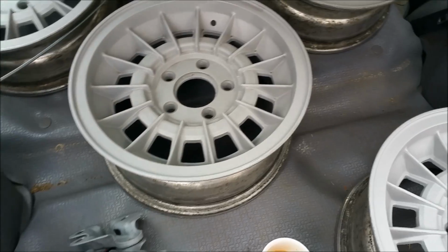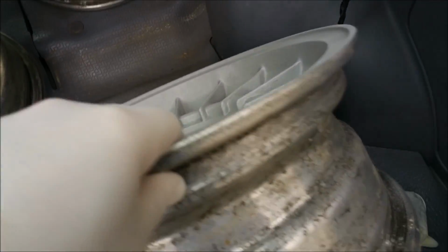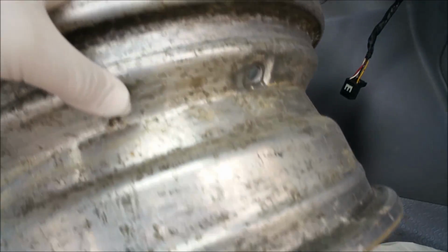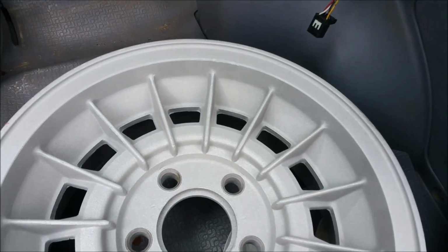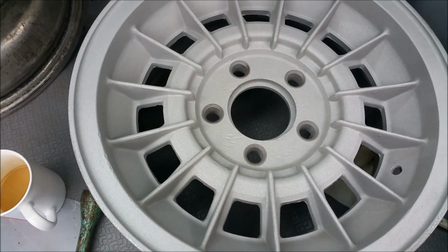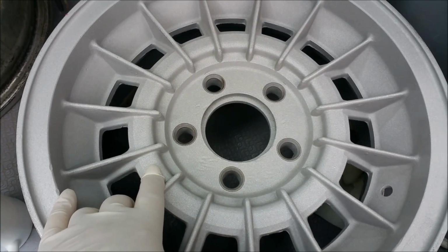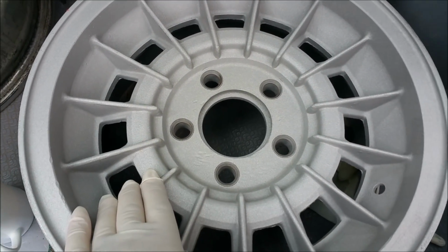Just been running a couple of errands. I've got the wheels back from the media blaster. You can see how lovely they are. They've sort of been done behind as well. Now I can put these straight on the car and drive around. They'll look good for about 300 k's or something, and then all the brake dust will settle into there. They're probably a little bit rougher than they were originally, but I'm going to get them powder coated.